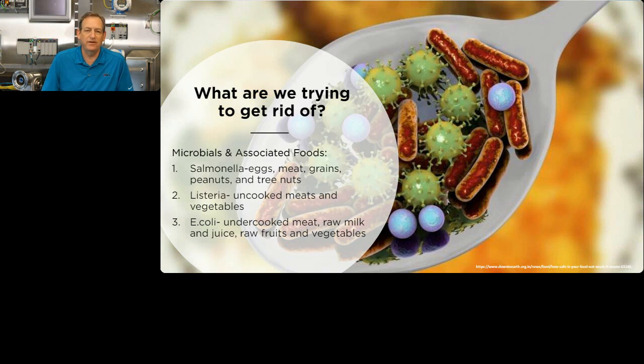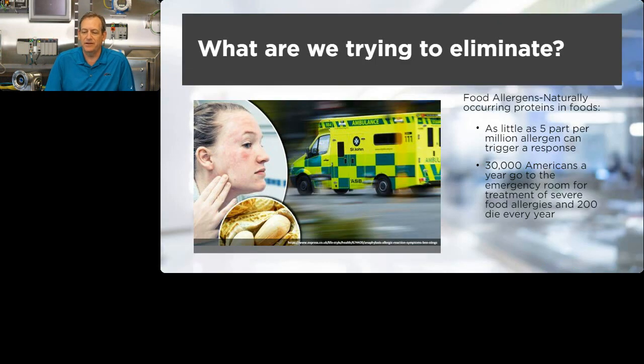So what are we trying to get rid of? Well, microbes. Salmonella, most common in eggs and in meat and grains, peanuts and tree nuts. Listeria, where you see that around uncooked meats and raw vegetables. E. coli, undercooked meats, raw meat, raw milk and juice, raw fruits and vegetables. Those are the big three. There are some others, but these are the big three that we're dealing with on a daily basis within our plants. But what else are we trying to get rid of?